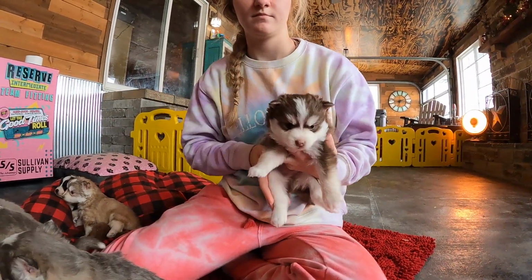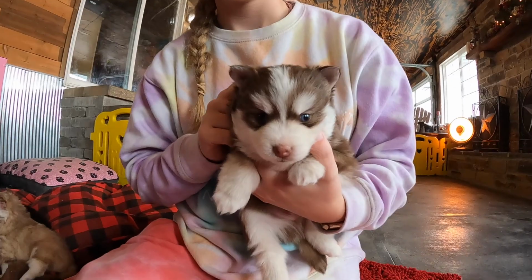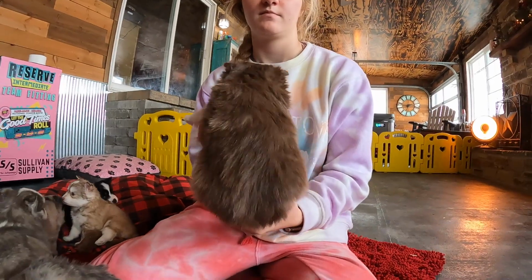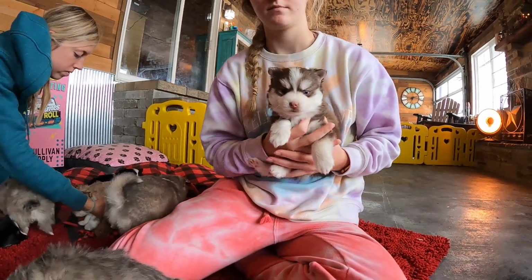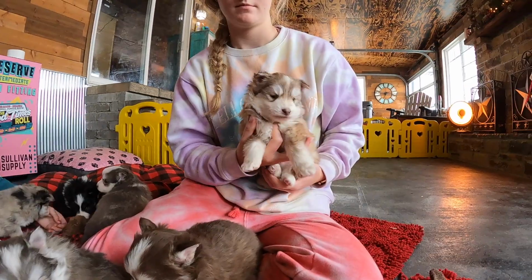This little guy here is Orion, and he is our dark chocolate boy with two blue eyes, and he has a beautiful chocolate coat. Probably, I'm thinking that he's going to be closer to 15 pounds, and he probably will be a longer plush.